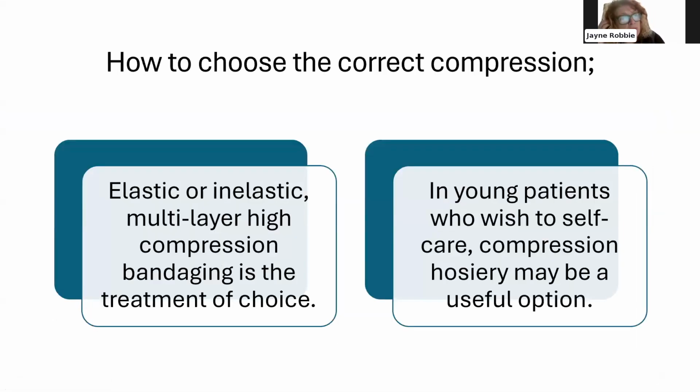So how do we choose the correct compression in people with diabetes? For the majority of us, elastic or inelastic multi-layer high compression bandages are the treatment of choice. But in younger people, or those who are self-caring, or those who have that manual dexterity and ability, compression hosiery might be a more useful option. They can take it on and off, they can bath or shower, particularly if they're young and active. So we can use the whole range of compression devices accordingly, but only, as I say, if our vascular assessment, our arterial assessment, is appropriate.